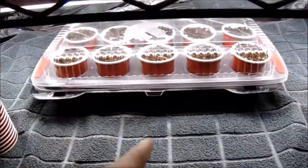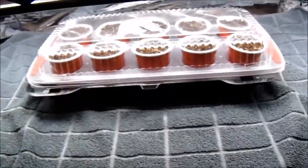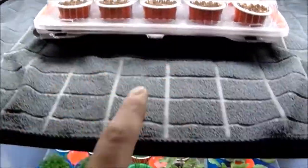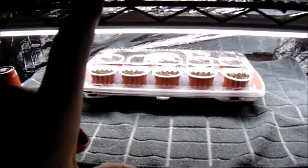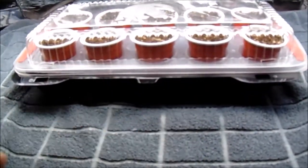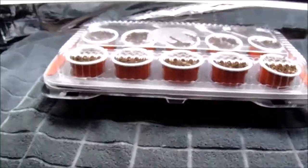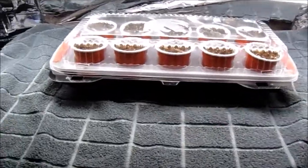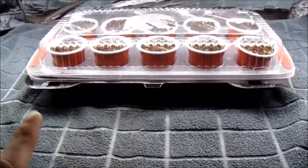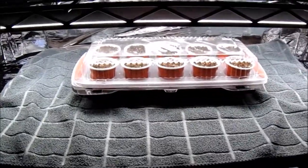But that was just an example of random things that you can use. As soon as these ones start sprouting and we give some of these away, we can use the other side of the cups. I think it was a pack of 24. So this setup right here is like $50 for both those, and then all of the scrap and everything else, the soil, is probably like a $5 setup. So not too bad. We put this underneath it because we're worried about spilling the water too much.